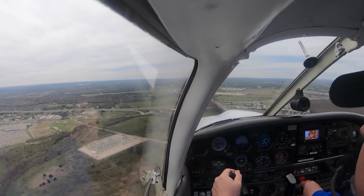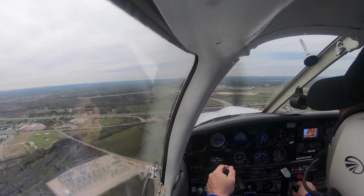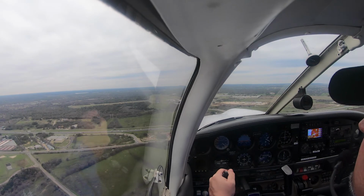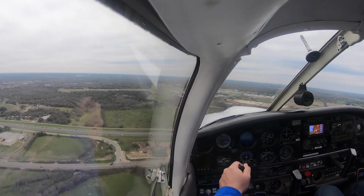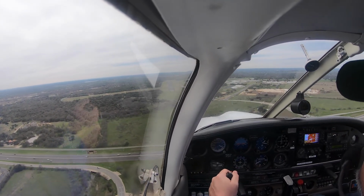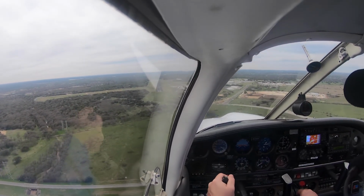All right, we can do one notch of flaps. Okay, and we'll slow this boy down once we get a little bit closer. I don't think we need that last notch. We can just control everything with our speed. Yeah, we'll just stay with 2 notches for today.